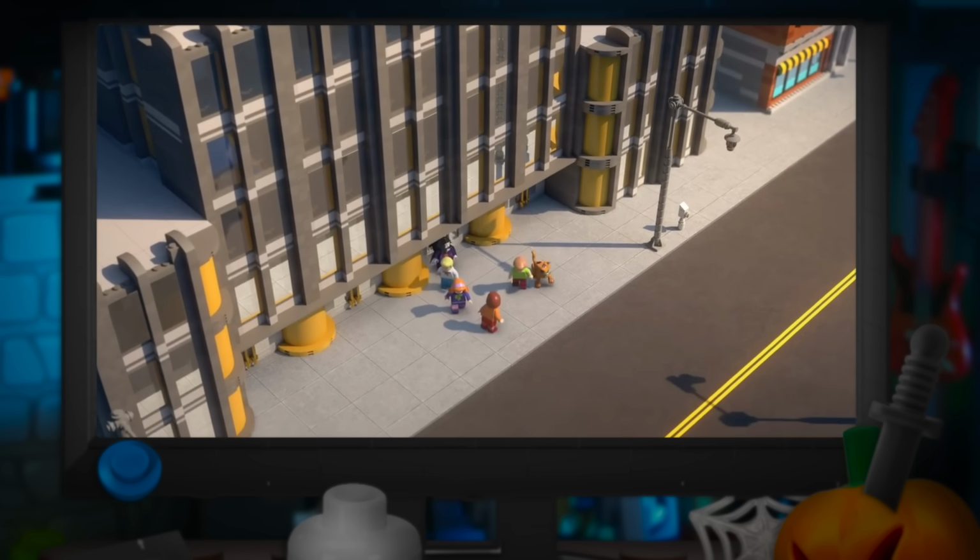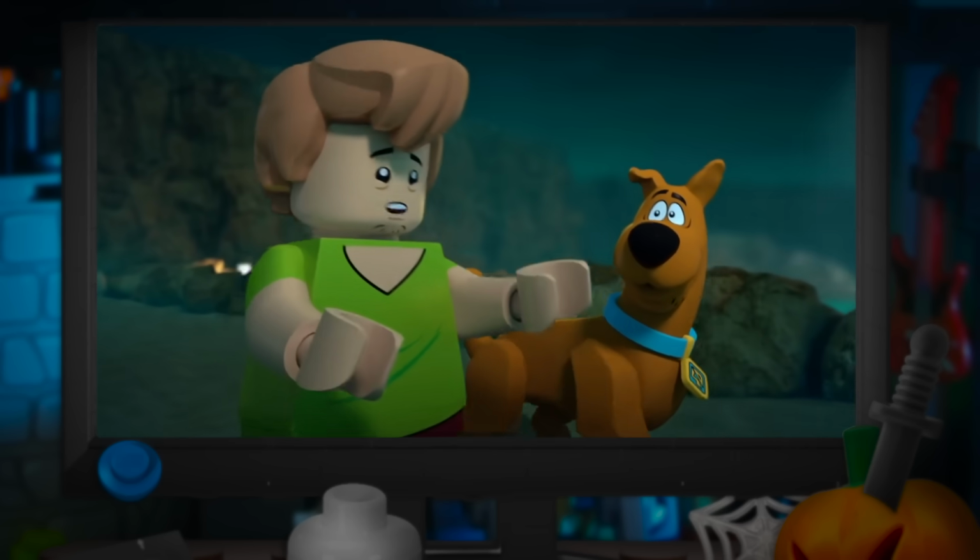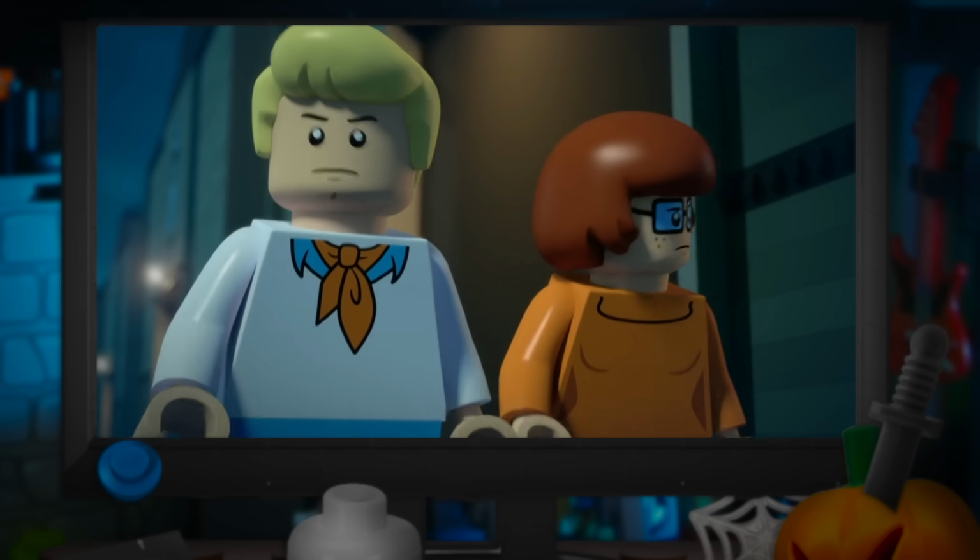Jinkies. The Lego world of Haunted Hollywood also just feels very empty, and it seems like a lot of the world isn't even made out of Lego. It doesn't really feel like a world of toys come to life.